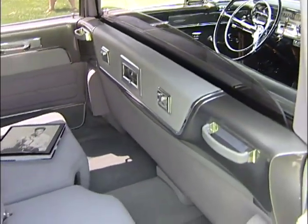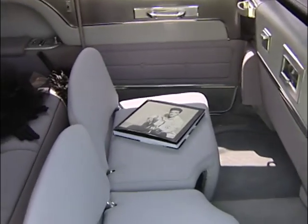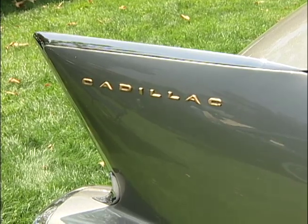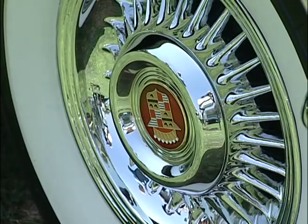Is it the first limousine, or have you done lots of them? And the reason for that question is I know some parts are available for these things, but when you get into the limousine territory, does it create a whole bunch of new problems?